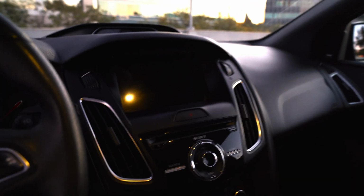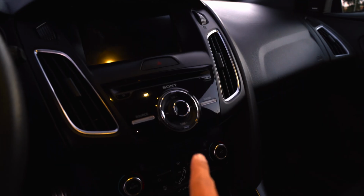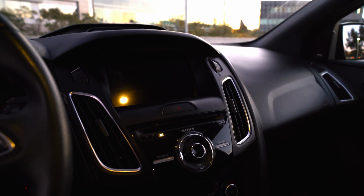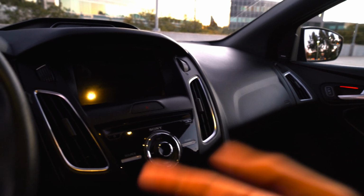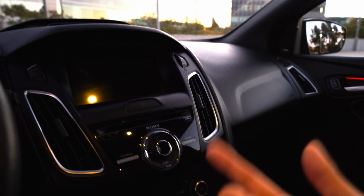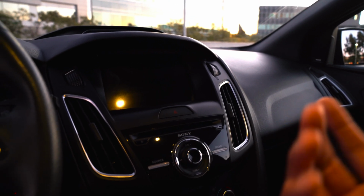I know sometimes people also complain because this interior and center console setup is literally taken out of a Ford Focus, like the base one. And people complain that the RS isn't as nice, and this is the high end, the hardcore version of the Focus. But honestly, this is nice in my opinion. It's definitely a good place to be.